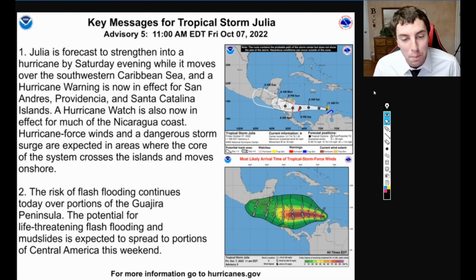Peninsula. The potential for life-threatening flash flooding and mudslides is expected to spread to portions of Central America this weekend. For more information, go to nationalhurricanecenter.gov or simply type in hurricanes.gov.